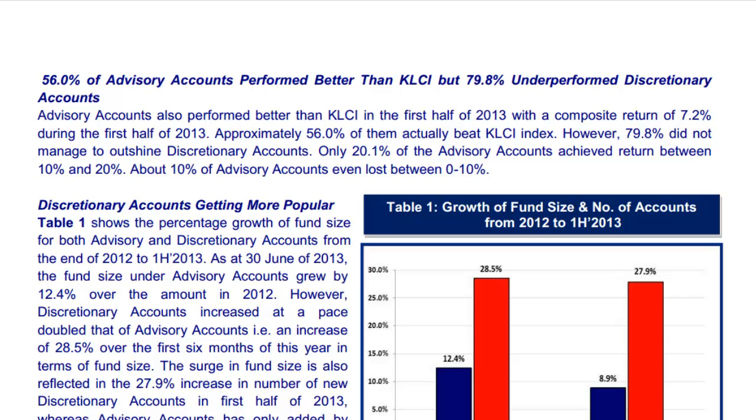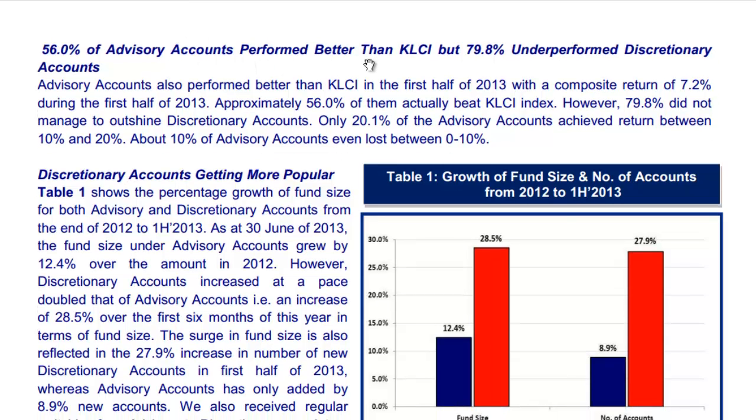There's also a highlight that more than half of the advisory accounts actually perform better than the KLCI, but about 80% of the advisory accounts underperform discretionary accounts. This is not surprising, because with an advisory account, you manage your own money, and most of us are retail investors. We lack some of the resources of the fund manager in terms of picking profitable stocks, and because fund managers are full-time into this, it's not surprising that they do better than retail investors.